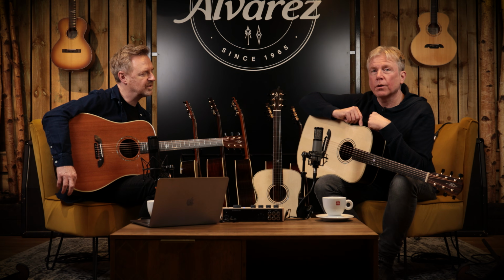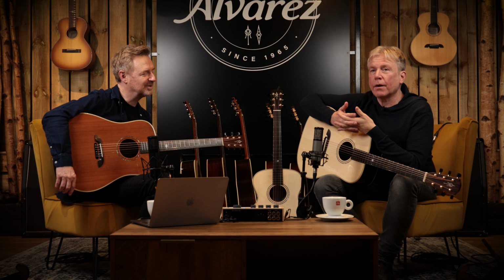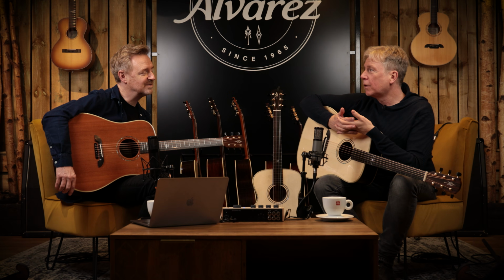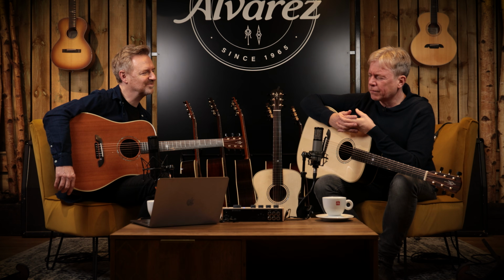So this one, well, we've never made this before ever, is a 4A Adirondack top with East Indian rosewood backs and sides. You were visibly excited when you picked that guitar. I've never played one of our guitars with Adirondack and rosewood. We've never made one before. We only started using Adirondack red spruce when we started the Honduran series. People love it, and why not? It's so clear and lovely and responsive.